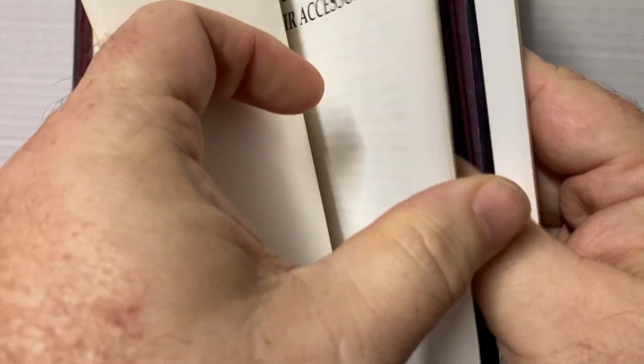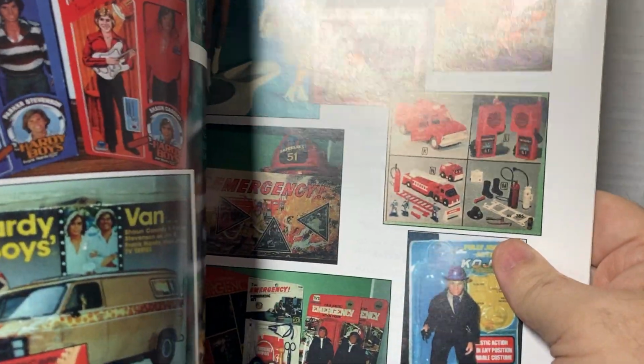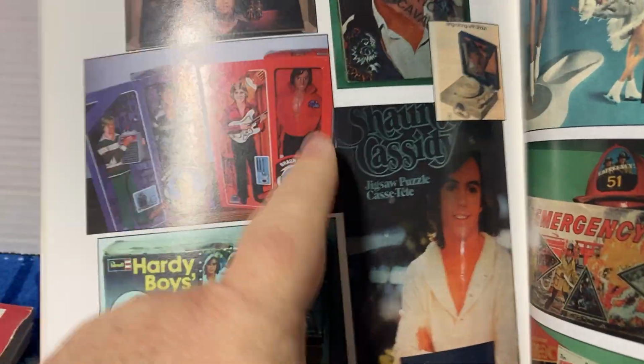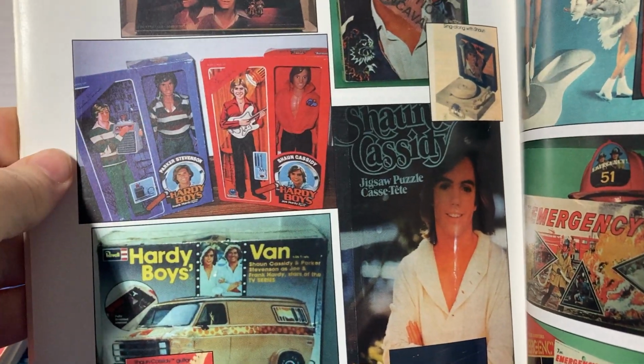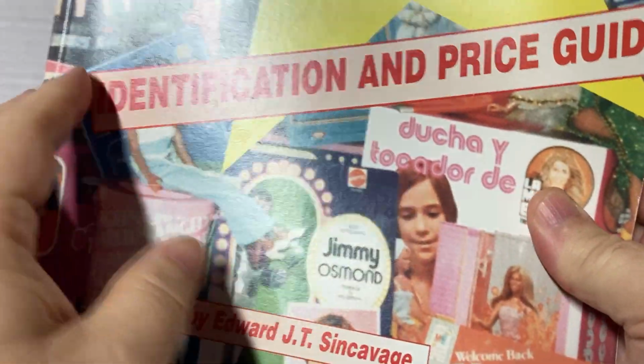So it's got the Mego stuff. It's got the General Mills stuff or whatever made. Some of the stuff I don't know who. Like I have Sean Cassidy, but I don't know what company. So it has really off-the-wall stuff, but it's from the 70s. This is another book I highly recommend. It's, of course, out of print.